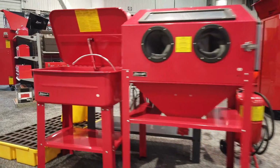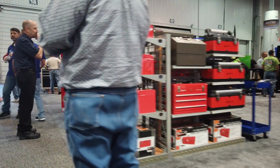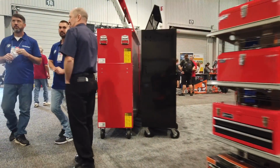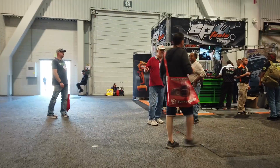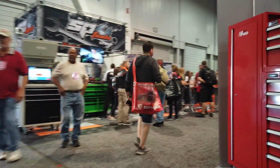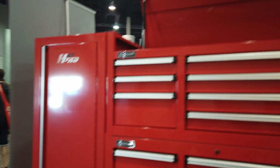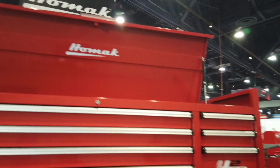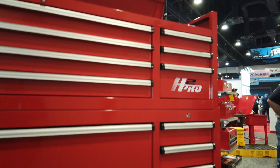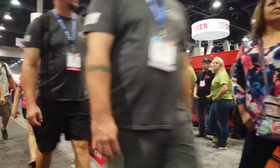Now we jump over here to Homak. They had a lot more here than they had at the National Hardware Show. A lot more to be seen. Some Kennedy style boxes there if you saw on the right hand side. But to be honest, it was a lot more of the same. A lot of the same kind of cabinets, the old traditional style, very similar to what we see from U.S. General. Not bad, just not as much of the newer stuff.